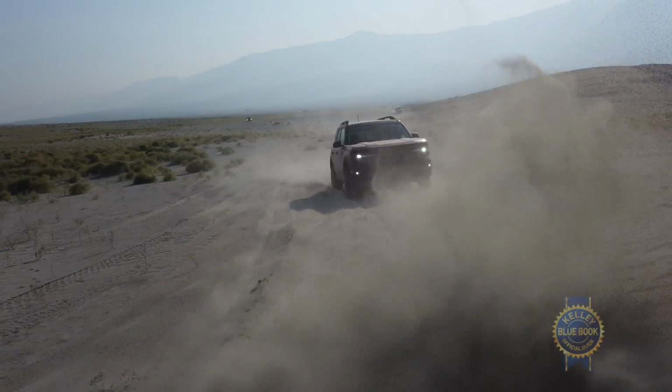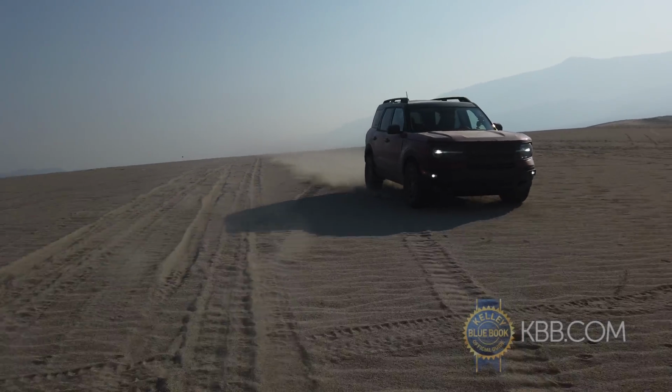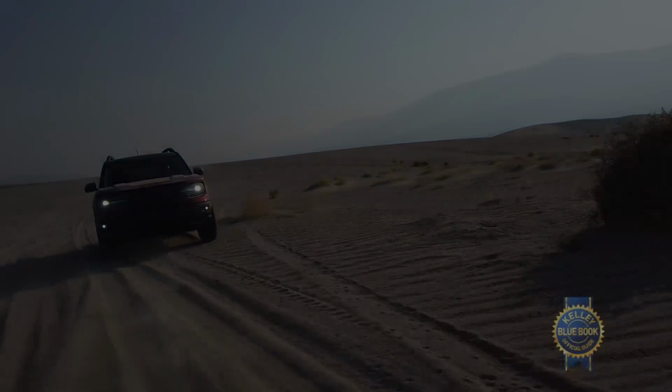The rear differential will overdrive the outside rear tire to help the car rotate. Yeah, so I wasn't sure how this is gonna be. It's not just like capable enough. The Bronco Sport is actually really fun on sand. So this section is going to be fun. It's more of a hard pack thing.